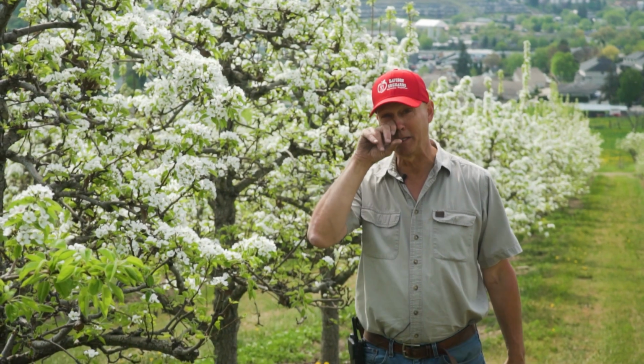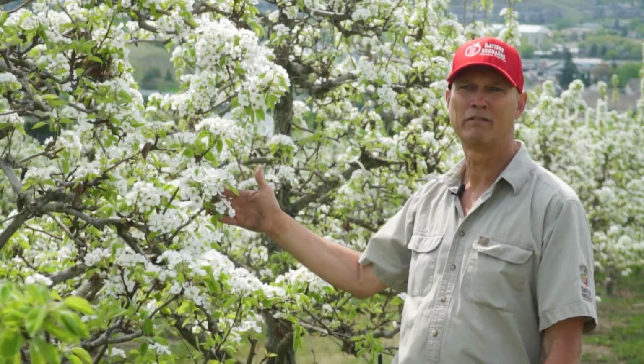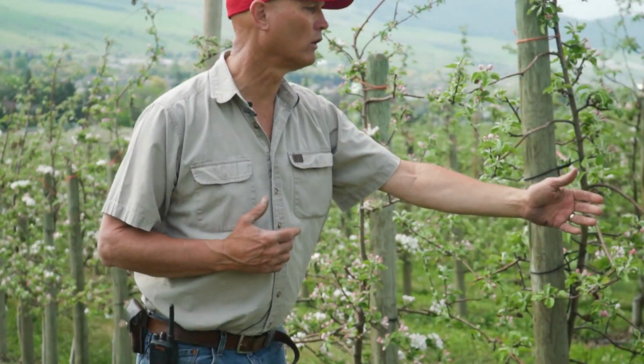We're standing here in some Bartlett trees. These are old trees, probably around 30 years old, but very productive, and we're in full bloom. You can see there's a really heavy bloom on these Bartletts. They look fabulous. To give you an idea, they don't all bloom at the same time. Peaches are in full bloom right now, Bartletts and Anjou pears in full bloom. Apricots are actually finished. We did have a nice bloom on the apricots, and they're all done.